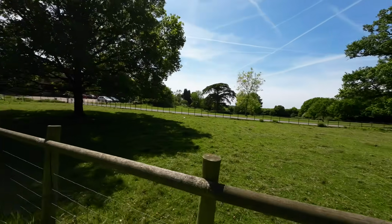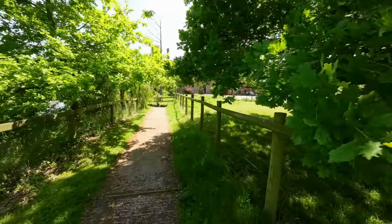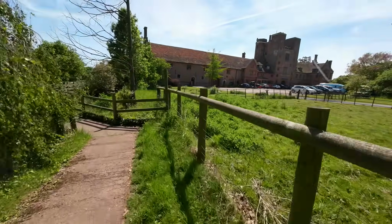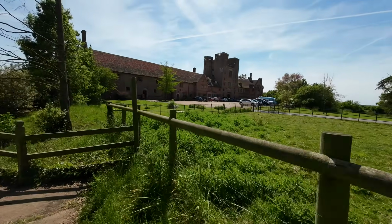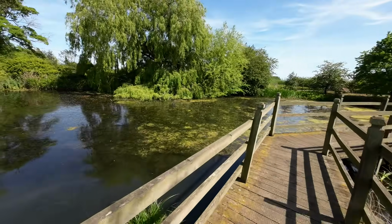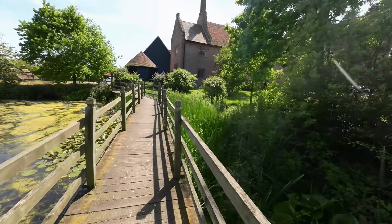That's the main drive coming into the house. I love country estate driveways. Hello! That's Warner in the car park getting a drink. Anyway, let's go back. There's not much to see here, unfortunately. Certainly no ducks or anything.